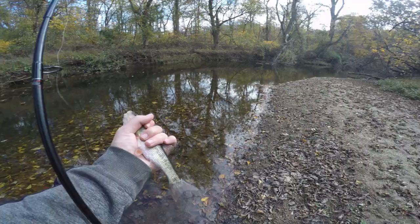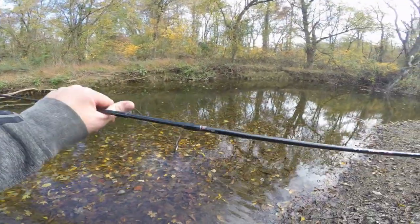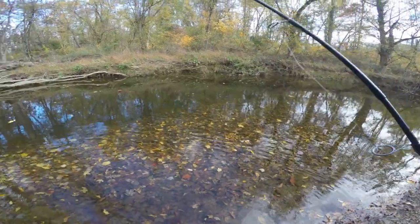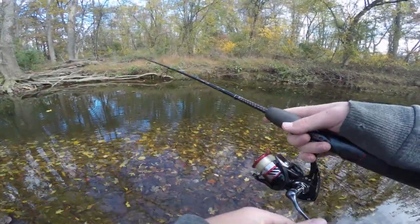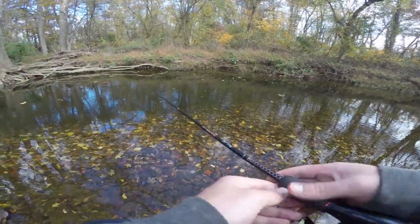Alright, let's unhook our little creek chub. There he is. And off he goes. Took him a second to get his bearings straight, but now he's back to his home. Alright, let's try that again.